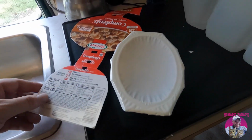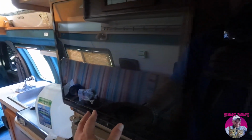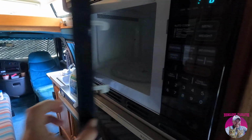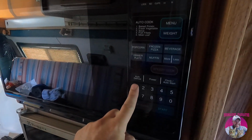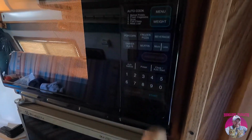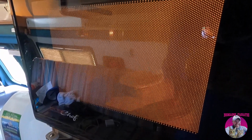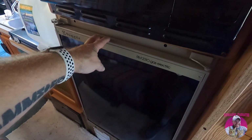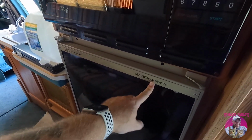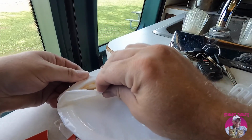Yeah, okay. I don't think this microwave got a whole bunch of use. I don't think previous owners were full-timers. It looks almost brand new here. Pop that guy in there for a minute. Well, it works. I actually tested all this, but you know, the refrigerator is weird. It runs great when it's plugged in, but on gas, it doesn't do so well, I've noticed. Let's see how this turned out.